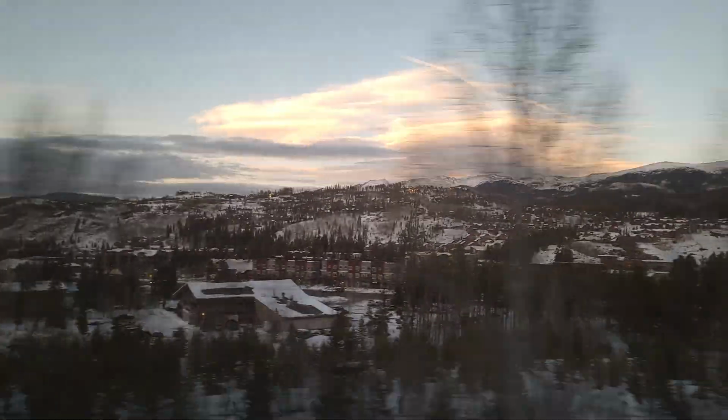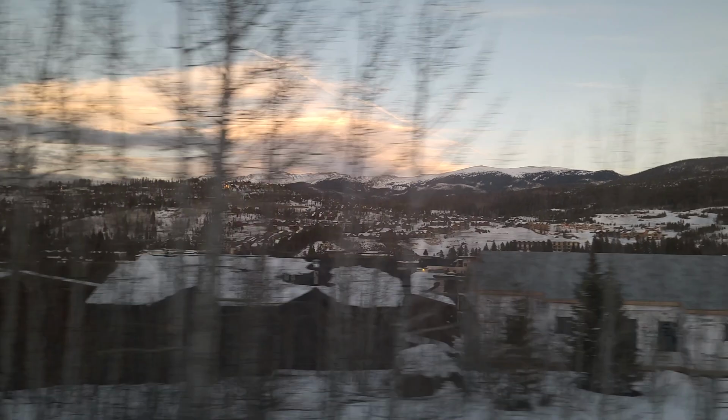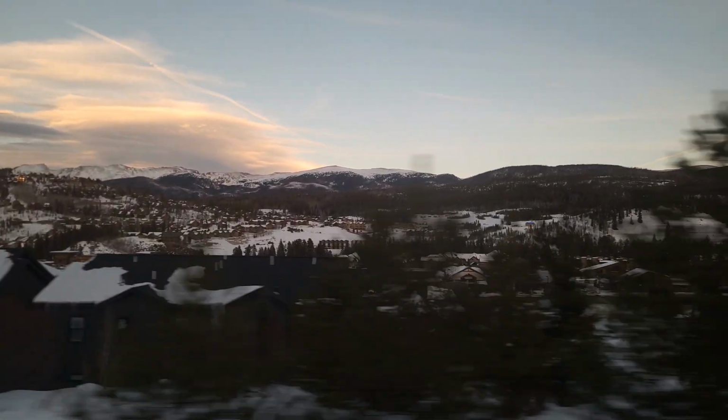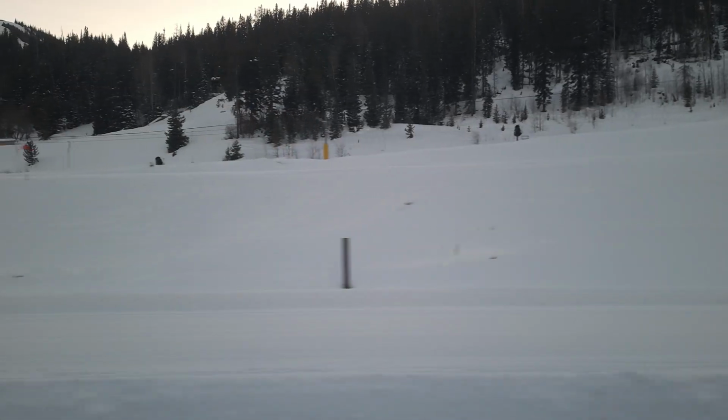As we leave Fraser, we approach the Winter Park Ski Resort. The California Zephyr doesn't stop here, but there is a train that does. If you want to learn more about the Winter Park Express, also known as the ski train, click the link in the upper right hand corner. It was an absolutely beautiful day going to ski in these beautiful mountains.